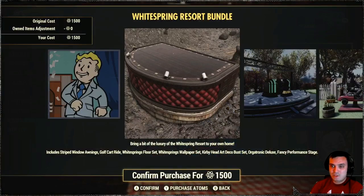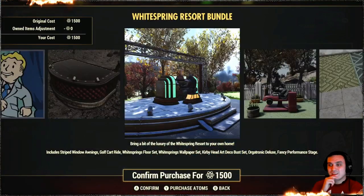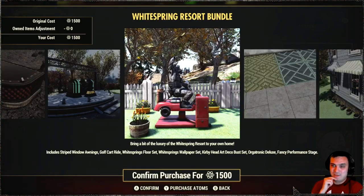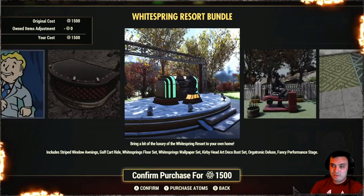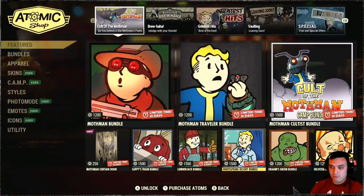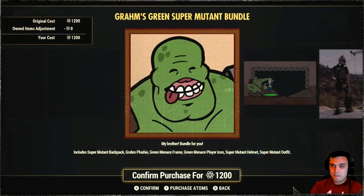White Spring Resort bundle. I want to get this just because of the stage, but once again, I'm thinking, man, I don't do a lot of building, so I better just save up on my items and just get the skins for the weapons, the outfits, you know, that sort of stuff. But if there's gonna be something epic, then I'll pick it up. So I don't know. I'm gonna wait with that one. I still don't own it with my main.